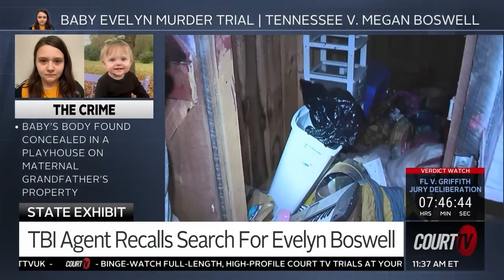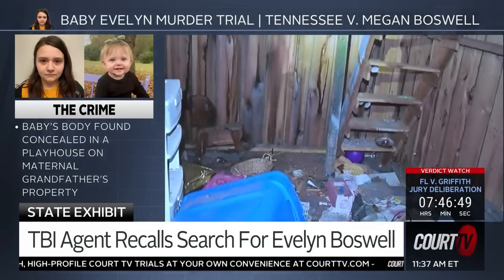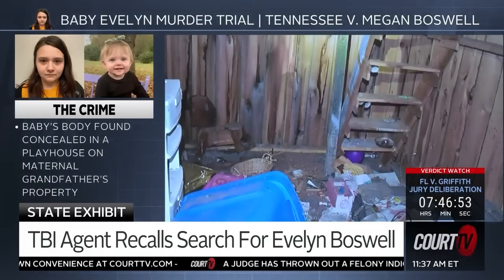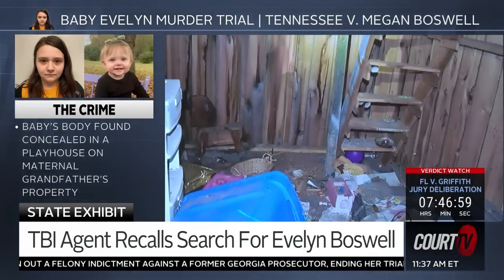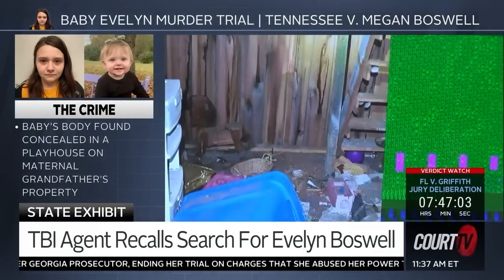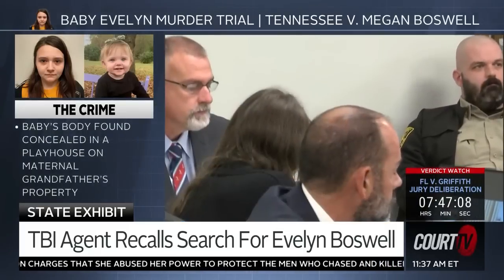Now showing you Exhibit 16. Again, looking inside, it was a very small playhouse. I don't recall the dimensions, but maybe 10 by 10, 12 by 12, small floor plan with that, and then those were steps leading up to like a little loft inside that playhouse.